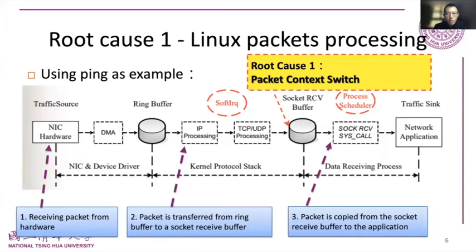Stage 2, packet is transferred from ring buffer to a socket receive buffer. Stage 3, packet data is finally copied from the socket's receive buffer to user space by data receiving process through socket-related receive system calls. Here could be the root cause, because the packet needs to copy from kernel space to user space, which costs more time and causes the delay.